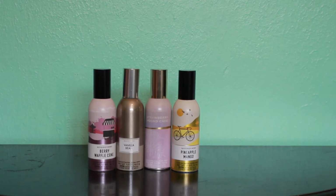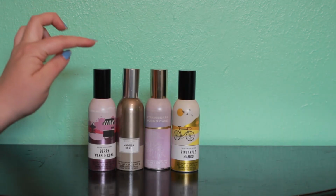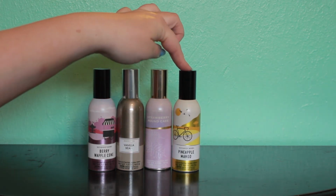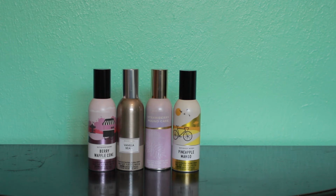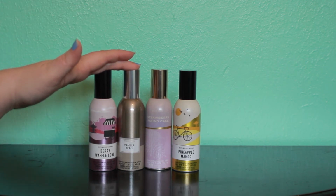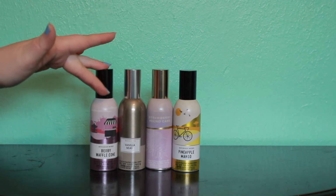And next I have the Concentrated Room Sprays. So I have the Berry Waffle Cone, Vanilla Bean, Strawberry Pound Cake, Pineapple Mango, and then I currently have the Marshmallow Fireside in my car. I pretty much use these exclusively for my car, and I like to use them up to completion, so it'll probably be a while till I get to these.